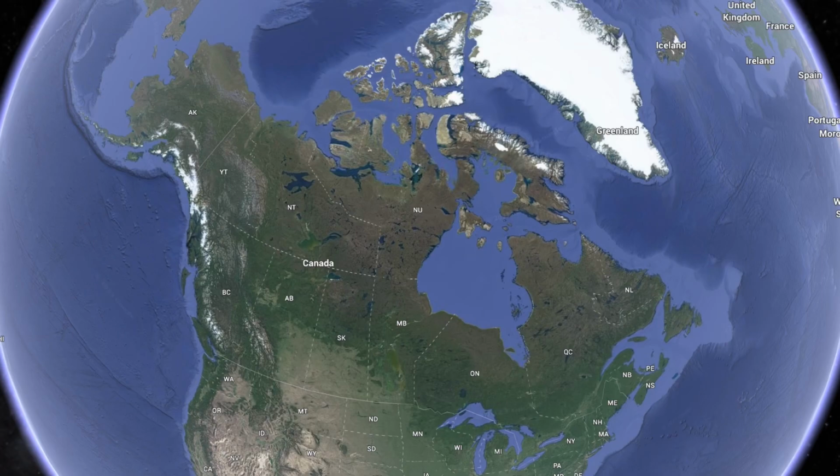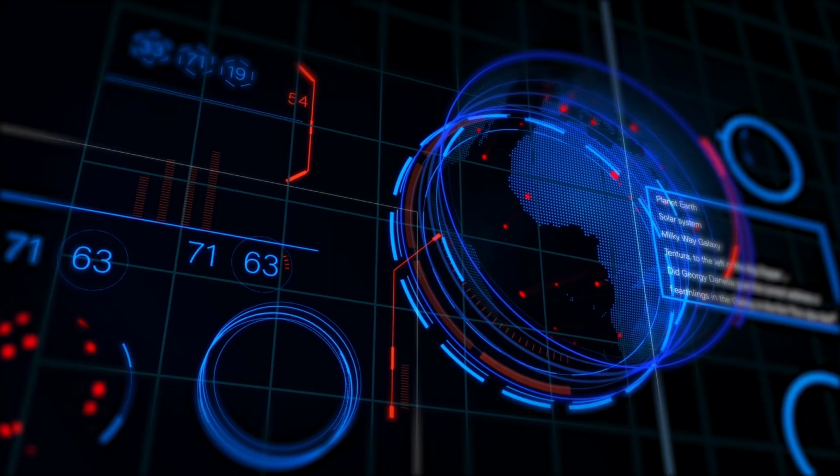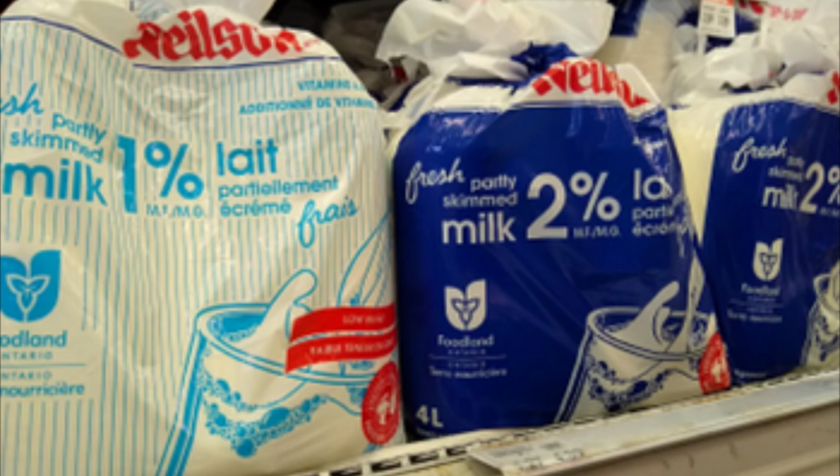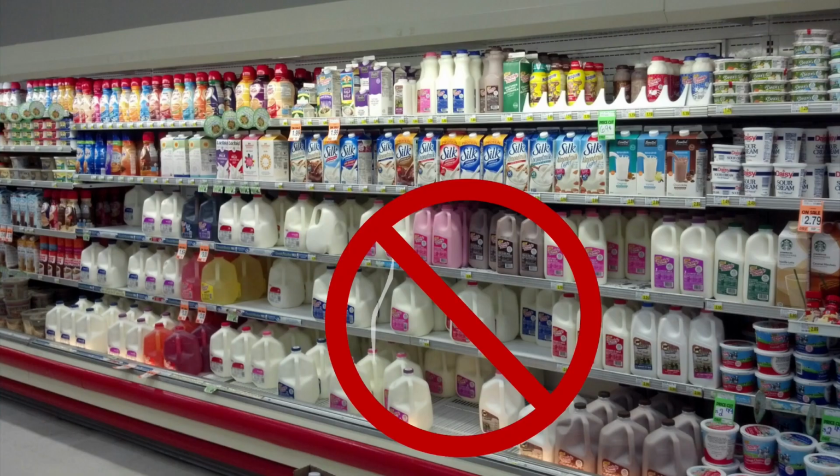Canadians, or at least Canadians residing in the eastern parts of Canada, have been basically living in the future for decades, enjoying this masterpiece of packaging engineering. And it's possibly the ultimate way to buy and drink milk. So I took a deep dive online to track down the story of the milk bag.